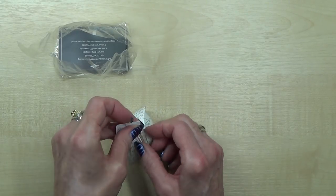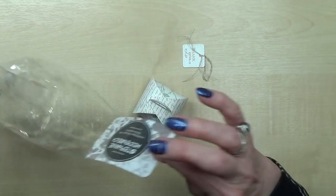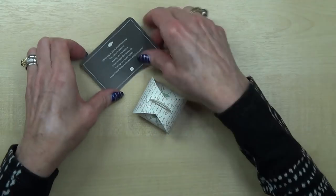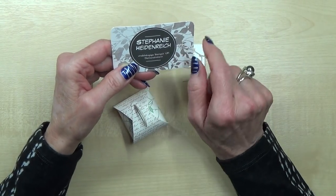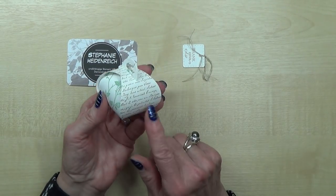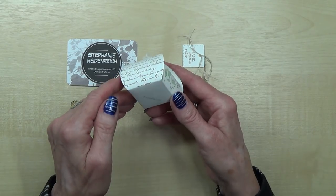Oh dear, don't tell me I can't. Oh yes, again, there we go. So this was made by, let's get rid of that bit. Oh, Stephanie Heidenreich. This is beautiful. This one has been made in Whisper White, but it's been stamped on two sides.